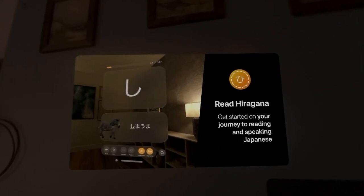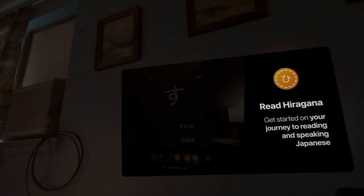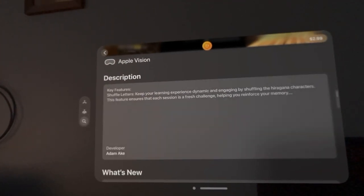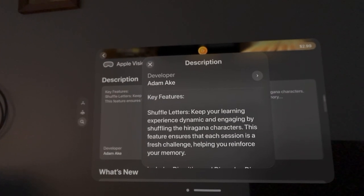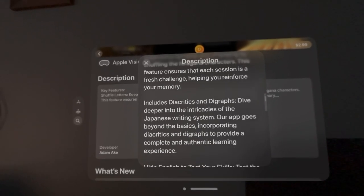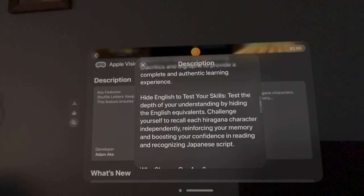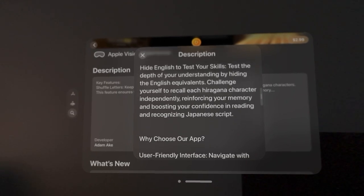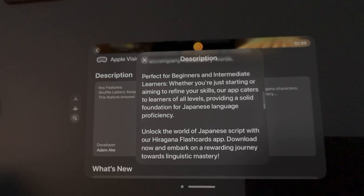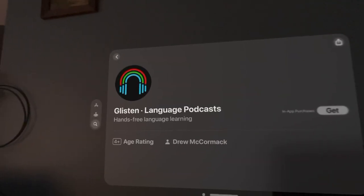So here's a hiragana app. It's about learning how to read this Japanese script. So it looks pretty interesting. This actually looks like a pretty interesting way to learn hiragana, and even goes into depth with it. I personally don't know any Japanese, so I can't judge it. It looks like they're taking the effort to really push it to the Vision Pro platform.